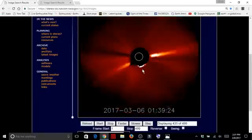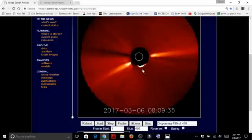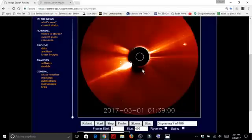Because I've seen these sundiver comets before, and they usually pass either above or on the side or below the sun, and then you can see them come out of the other side.